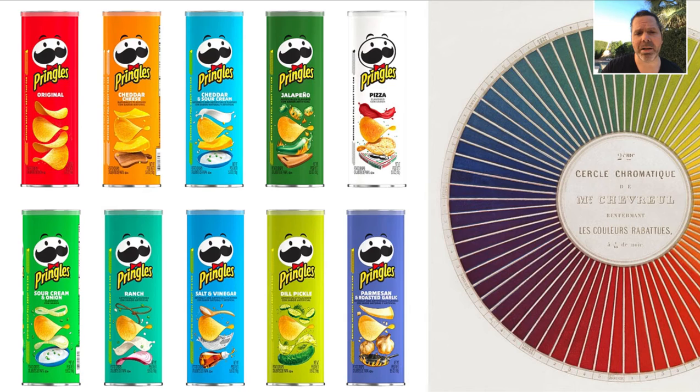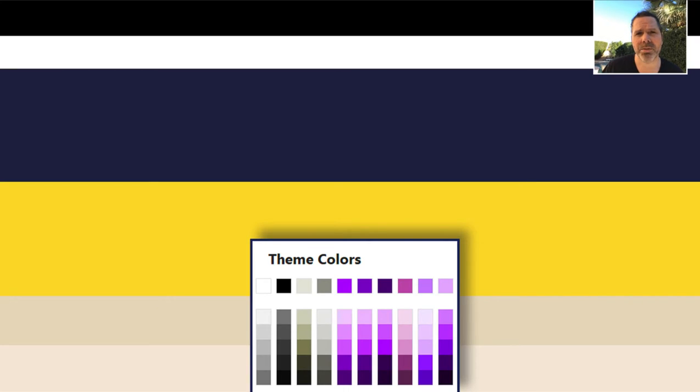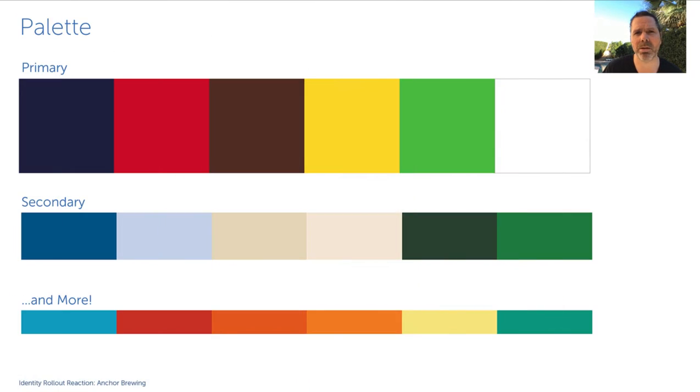The obvious upside to product color coding is instant recognition. One of the downsides, however, for touchpoints created in applications like Microsoft Office is what I call the tale of too little and too much. Office gives you a 10-color theme. This master brand only needs 6, including black and white. That also covers any Anchor Steam specific content, but what about the rest of the family?